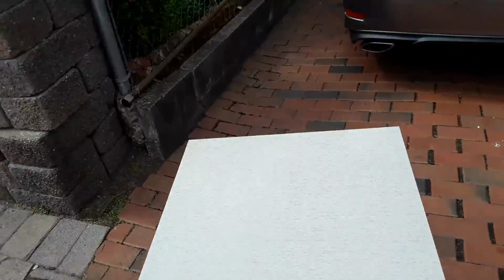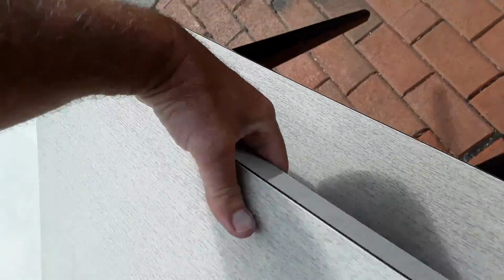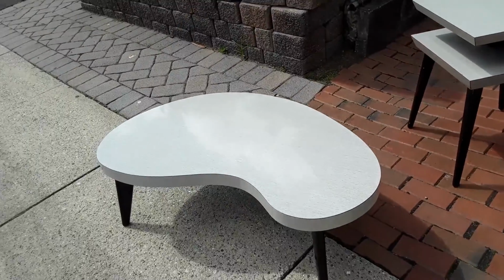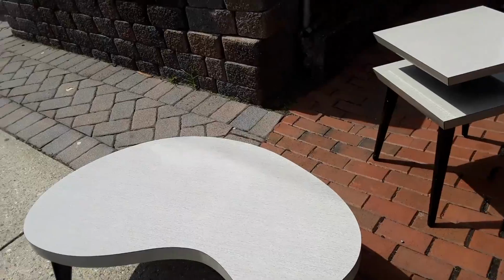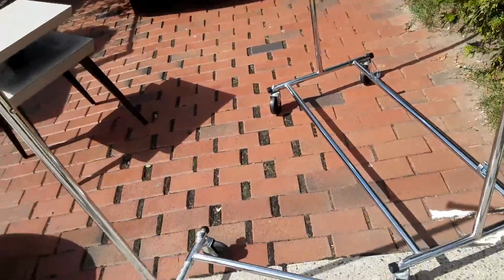These don't have anybody's name on the bottom, so I don't know if they were handmade or whatever, but they still look nice, so I don't really care. They're mid-century modern in look and probably make 15 for the two. I got a feeling I can get, I'm going to ask my friend, 100-ish or something like that.